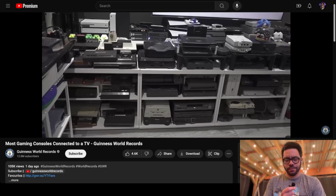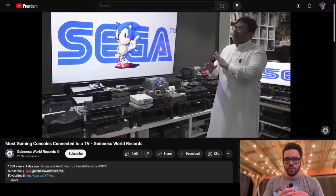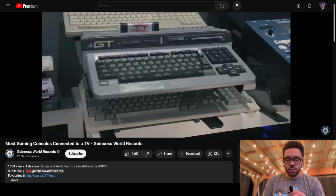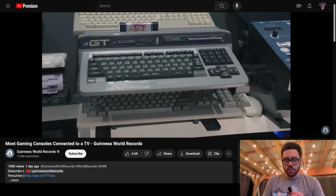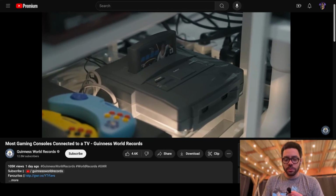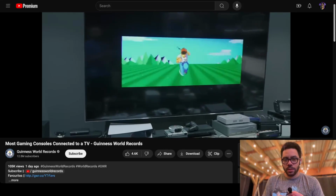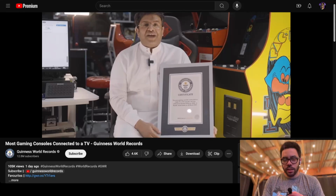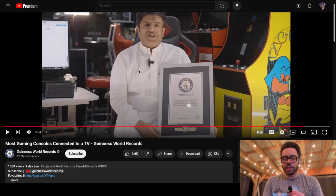I used all the tools available in the market, everything available in order to organize the cable. I want to see his cable management. Also, to have a setup, it's not only to play, it's like a museum. And that's why this is a setup museum, and this record took too much time from me. I'm so happy and proud that I'm officially a Guinness World Record holder. I compare it to a museum. That's what I treat my consoles like.